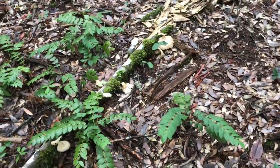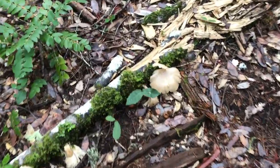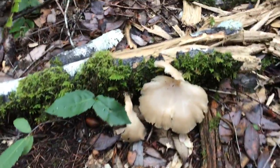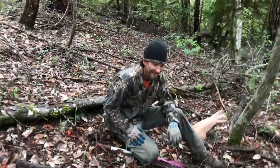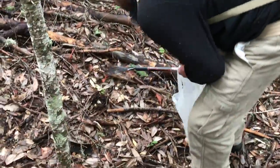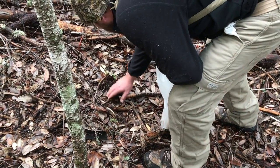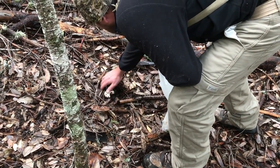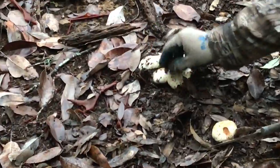I just came over here and I saw this over here. We got some oyster mushrooms. Here's the big one that I saw right away. It's nice when you find some mushrooms, you get to take a little break. Like, yeah, boys. I love it.